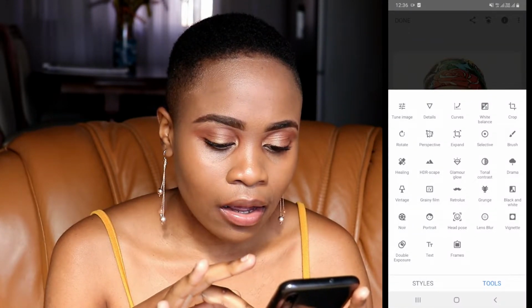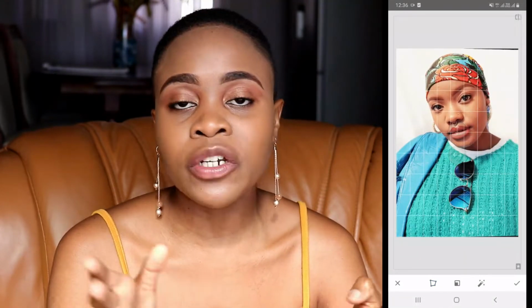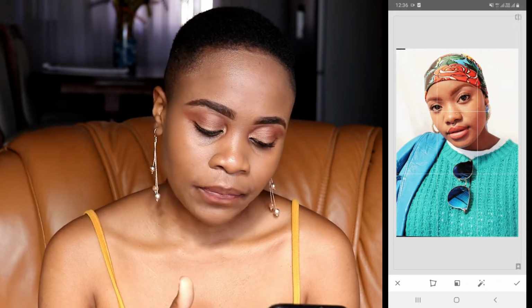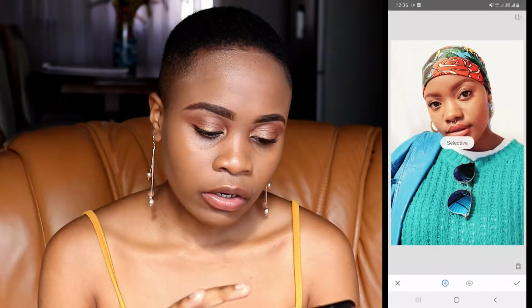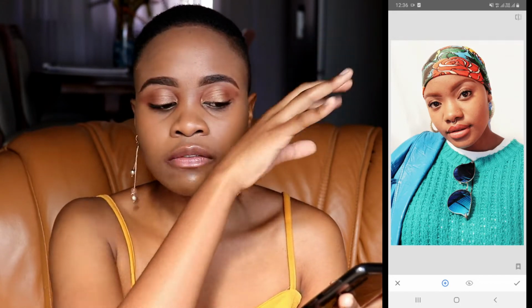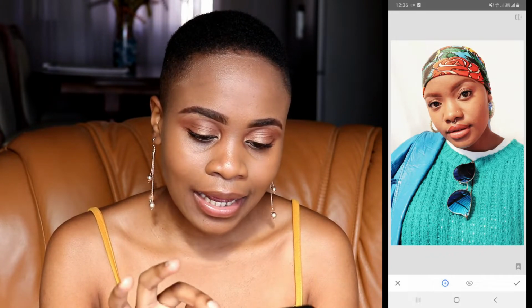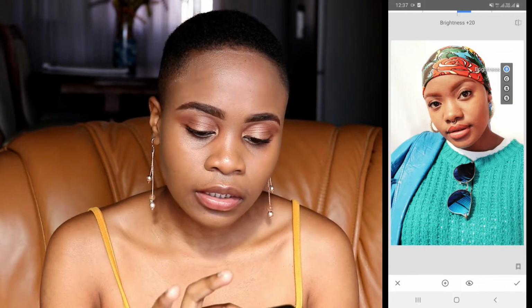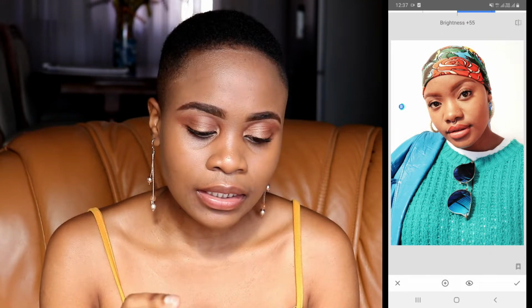Okay, one more thing that I love about it. Sometimes I like to use perspective. If your picture's kind of skewed, you can bring it back and give it some form of direction. And selective, yeah, this is the one that I was looking for. If you have one part that is kind of dark, you can go there, click that, and you see the B, you can brighten one area of the picture. You see the difference that makes. Then bring it to this side and brighten it this side.